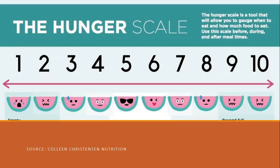You're going to have moments, you're going to have days when you're looking at the hunger scale and you're way off, and that's okay. It's just all about the journey and learning to understand your body's signals so that you can, at least more often than not, eat to that 7 and eat when you're at that 4, and then feel comfortable in between when you're at that 5 and 6.